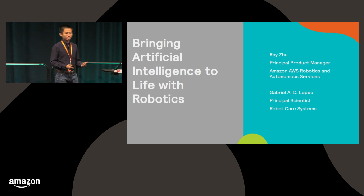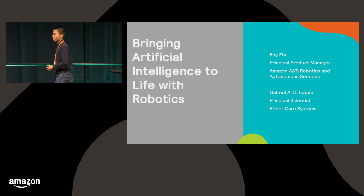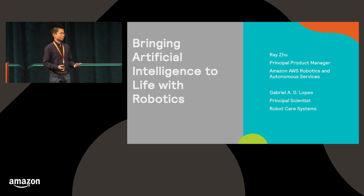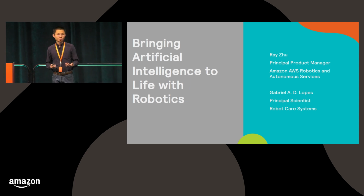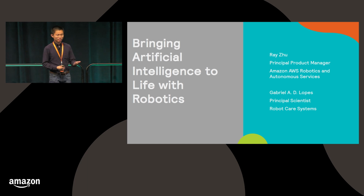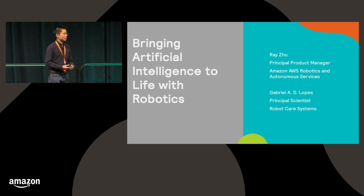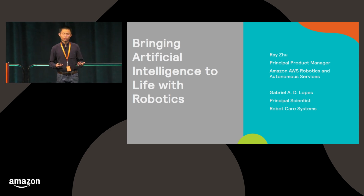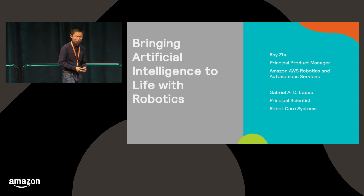So for today's agenda, I'll first spend some time to tell you a little bit about the AWS RoboMaker service, the original inspiration for us to build the service, why we did it, what the service does, and how it can help you today or in the future as you build robotics applications. Then I'll turn the stage over to Gabriel to share Robotics system's story of using AWS RoboMaker to accelerate the development and also put some intelligence into this fairly awesome robotic walker.